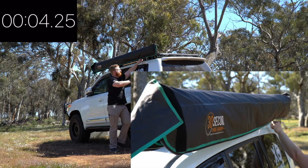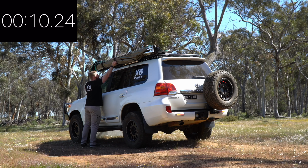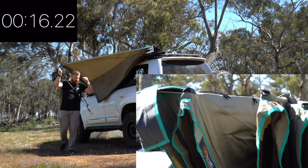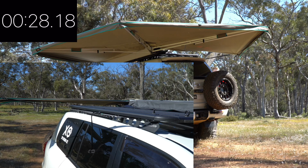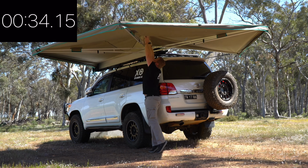This awning has got to be one of the best value for money 270-degree awnings on the market, given its features. And I spoke about them in detail in this dedicated video when it was brand new, but now after a year of hard use, it still remains my preferred product.